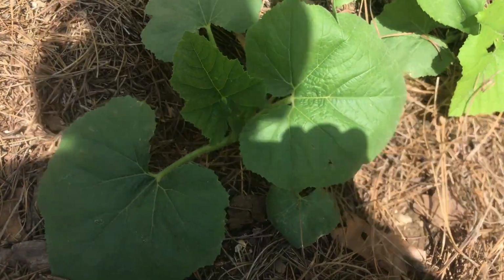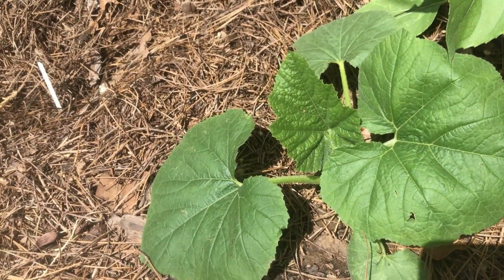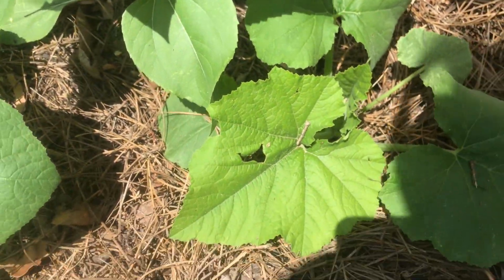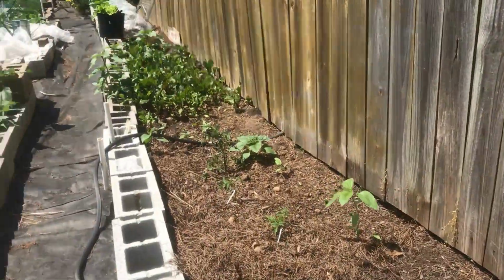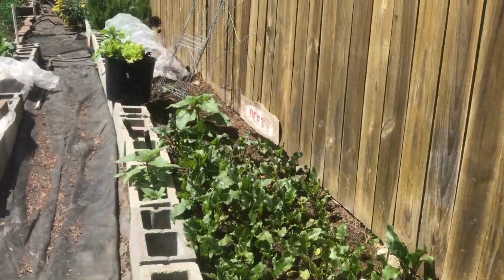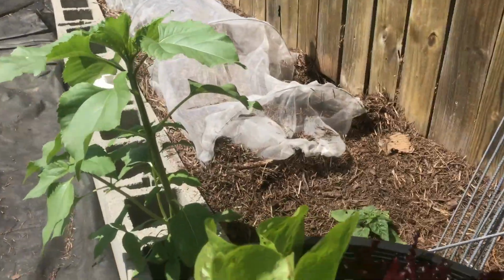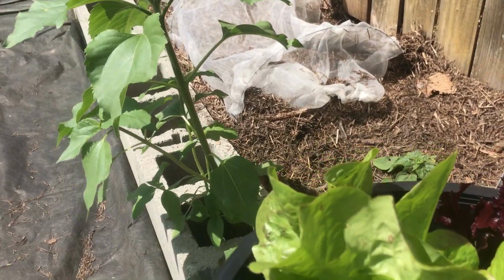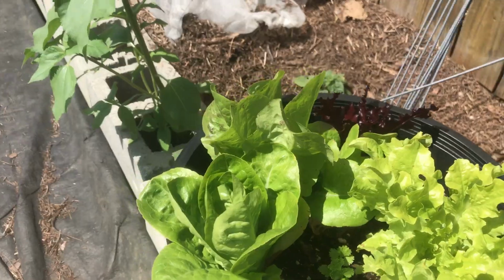And these are some kind of zucchini or squash. I think they're squash that I don't know where they came from. So I'm just going to let them grow and see what comes out. And some more lettuce that I've got to harvest, cilantro. I need to get out here, but I waited too late, so I like doing it early in the morning, so I'll do that in the morning and harvest that.